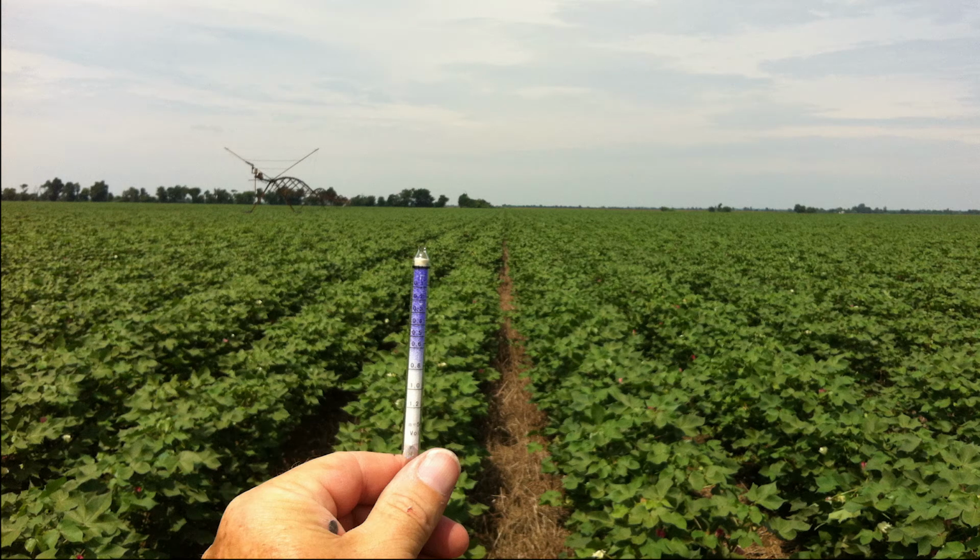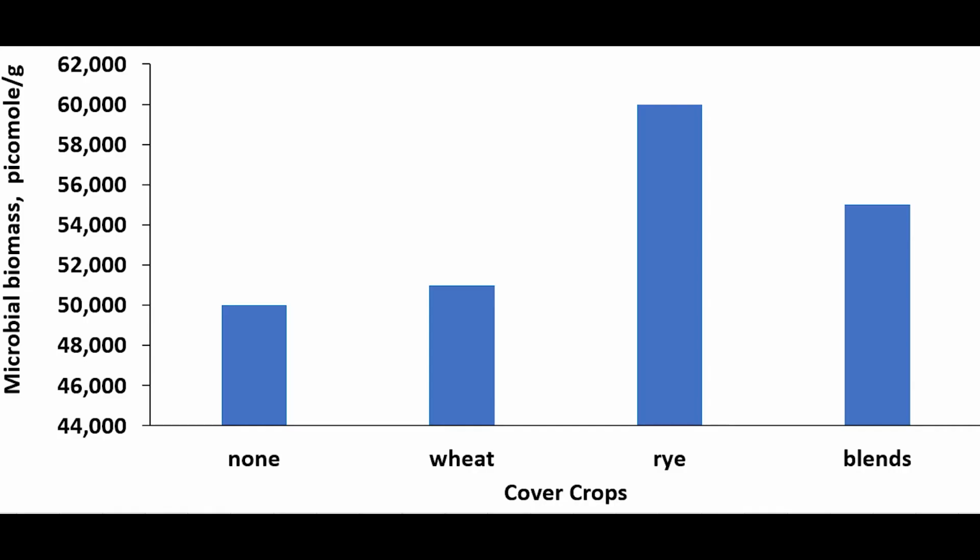According to the color indicator, high soil CO2 levels were recorded in this cotton field with wheat cover in the row middle near Zenith, Missouri. It shows that the microbes were active in this field. Also, as part of the study, we sent samples from the fields to the Soil Health Lab in Columbia to measure microbial biomass with the phospholipid fatty acid method.